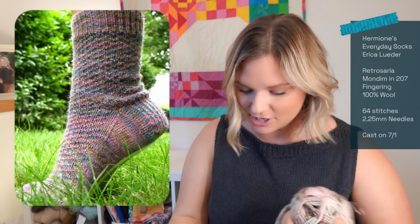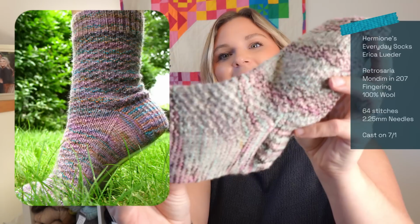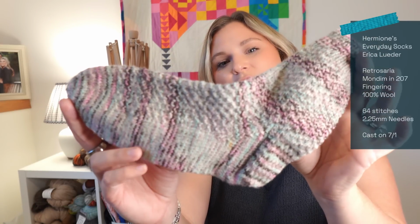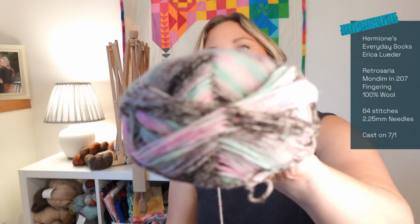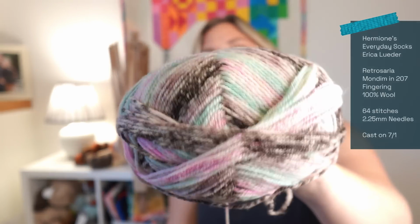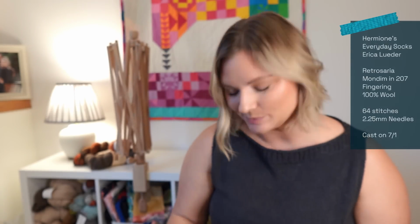Let's move on. First, I'm gonna show you one of my WIPs that is small and quick, and that's gonna be my Hermione's Everyday Socks. For anybody who has not seen these yet, these are my Hermione's Everyday Socks knit up in Retrosaria's Mondim yarn. So cool. And this is that yarn here as well. It's kind of cool. It has a hand-dyed look to it, even though it's not hand-dyed, which kind of drew me into picking it out.